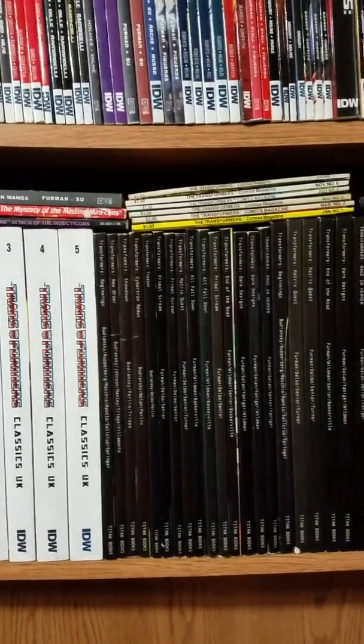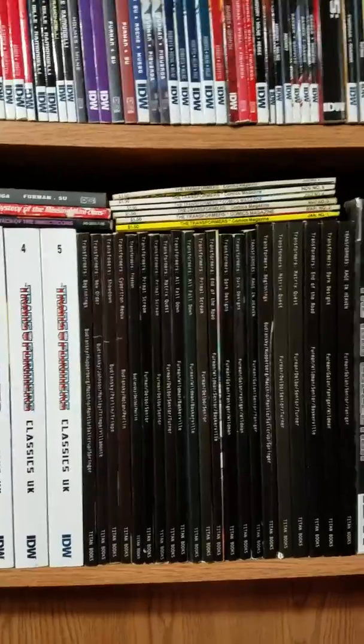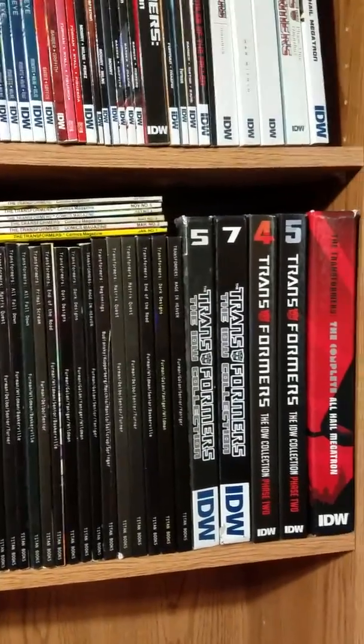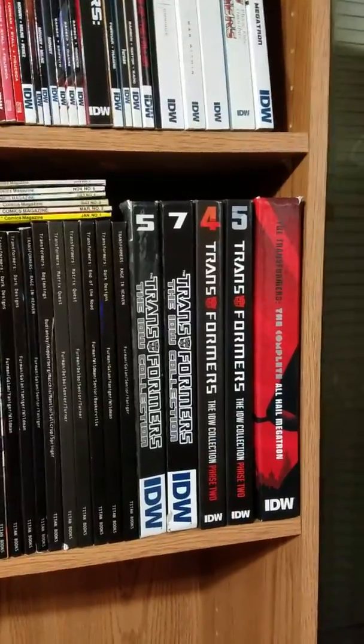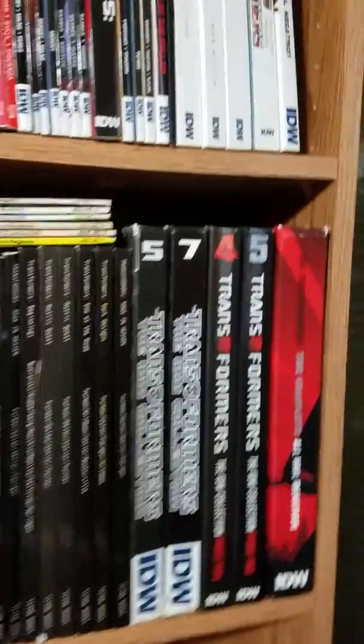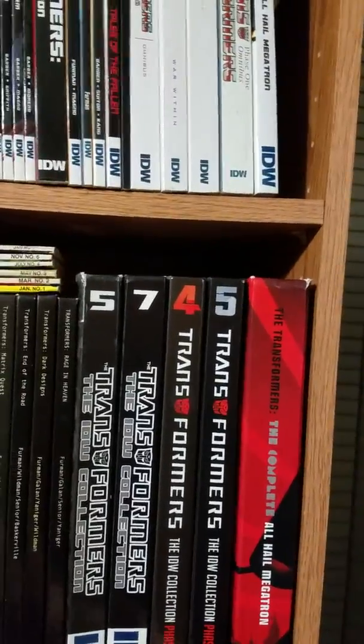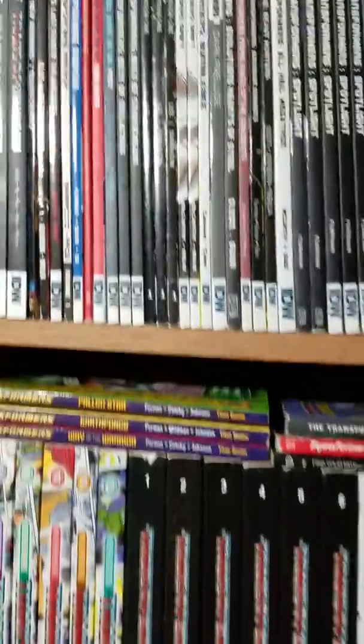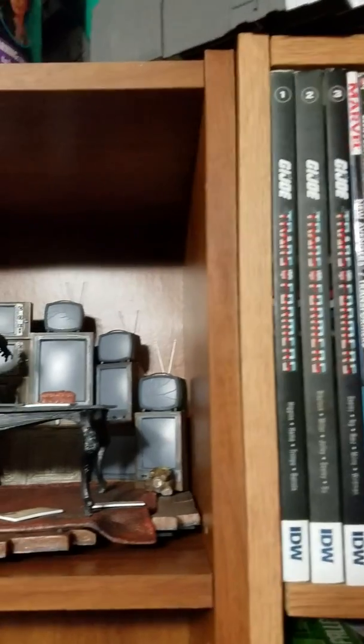A bunch of the Titan books versions, and a couple there of the IDW as well. Actually, these two of the Phase 2 are actually autographed. I got those signed as well. But we're going to go back up to the next one.